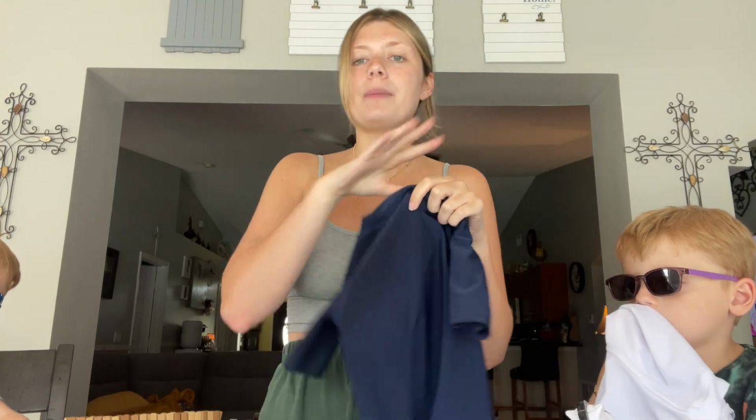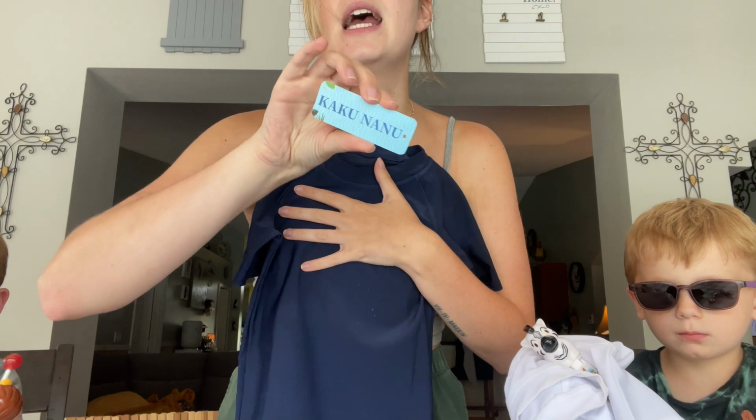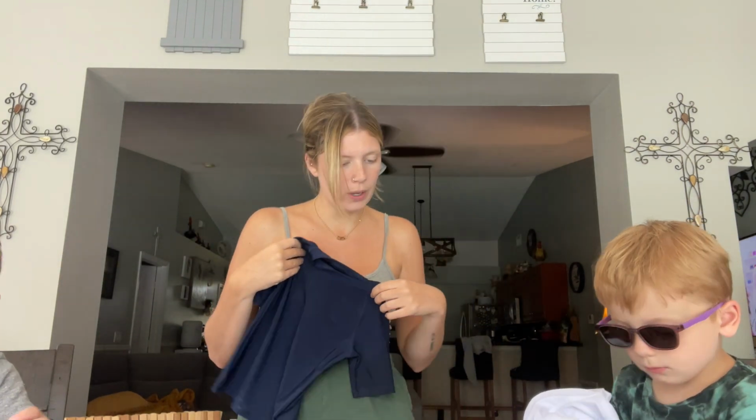The ones that I have, the 12 to 18 months or 18 to 24 months that we had 2 summers ago, technically still fit them. They're just a little bit short, but I sized up for the remainder of this summer and any trips we have next year, and they fit the boys really well. They're by Kaku Nanu. I saved a little tag, the brand of the shirt. I think it was like $20 for a set of 2. So I will link everything that I got down below from this Amazon order.